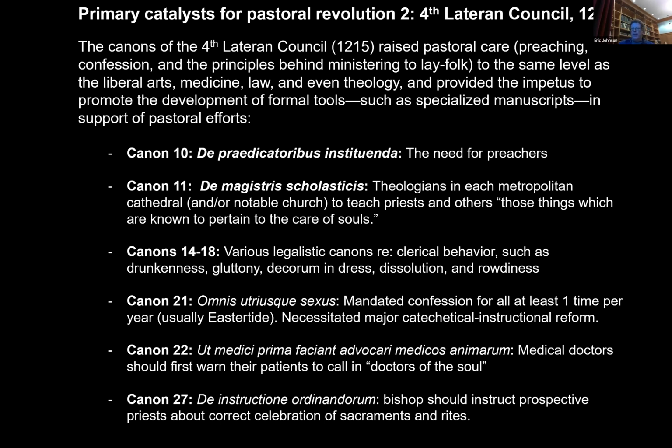It's important then that we call in priests during times of sickness in order to help educate the sick. Again, hearkening back to Canon 21, this kind of work on the priest's part needs to be informed by a good education. And then finally, Canon 27 is the next big one.